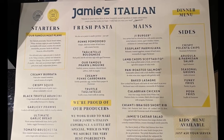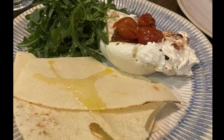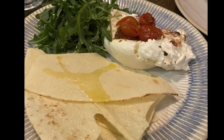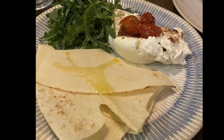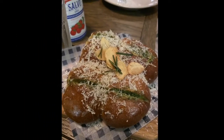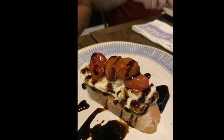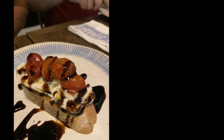We started out with a bunch of appetizers to share. First was the creamy burrata, which is basically slow roasted tomatoes with some fresh mozzarella and arugula. We had the ultimate garlic bread. Can't go wrong with garlic bread. That was really good. Tomato bruschetta with tomatoes and mozzarella.